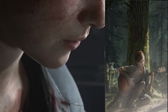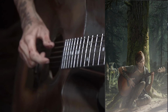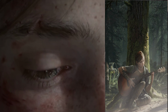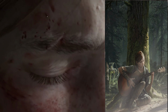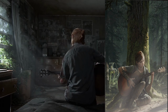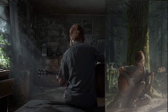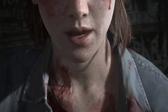Remember, this guitar was from the original trailer, which I'm showing right here. Again, this could be right before she goes into this room to play the guitar again, but again, this may be multiple times throughout this entire game where Ellie does play guitar and reminisces and all that. She's got a good voice, can't deny that. But like I said, the similarities between this scene and the picture, the art, is crazy to think. But that is a direct reference to that, and pretty cool to see.